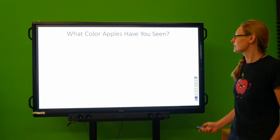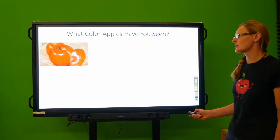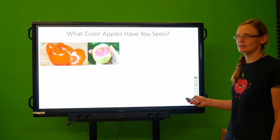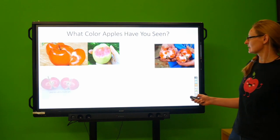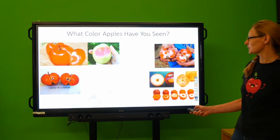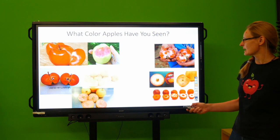What color apples have you seen when you looked in a store? There are apples that have red flesh inside. Most people have not even seen those, but those exist. It's almost like a work of art when you look at these apples. Quite beautiful, pink flesh, mottled flesh.